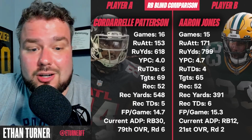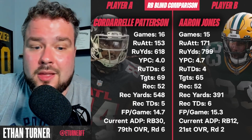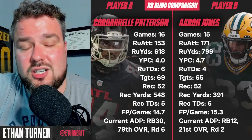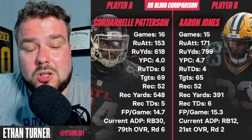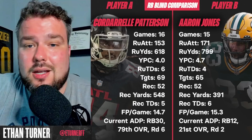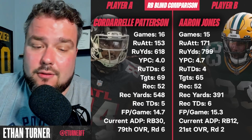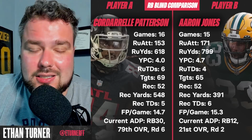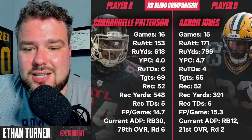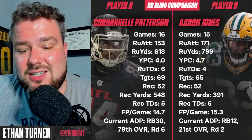And I don't think that Cordero Patterson is done. I do think that he has a year or two left of really high-end production in this role that they have given him. And even if he moves more towards receiver, there is still plenty of opportunity for him as a running back, as a pass-catching running back, which is what he's being listed as on most fantasy sites, for Cordero Patterson to be an excellent RB3 flex option for your team. And at a 6th-round price tag, I think that is fair given what he did last season.